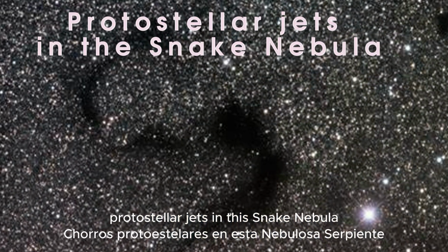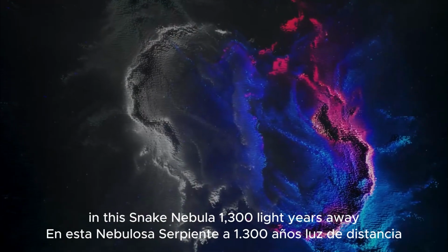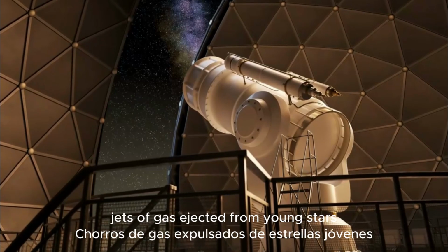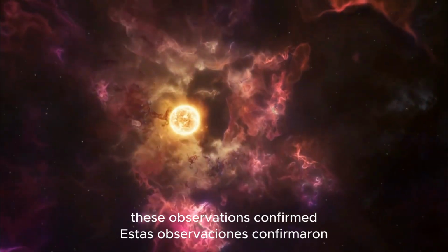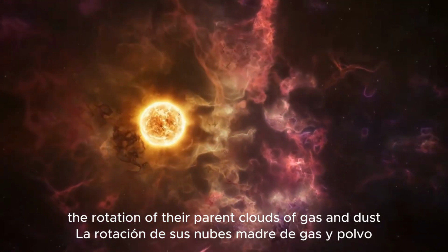Protostellar jets in the Snake Nebula. In the Snake Nebula, 1,300 light-years away, JWST observed unique jets of gas ejected from young stars. These observations confirm theories about how stars inherit the rotation of their parent clouds of gas and dust.